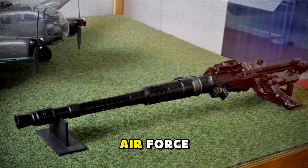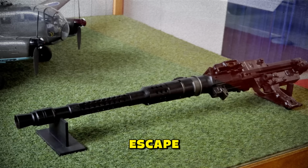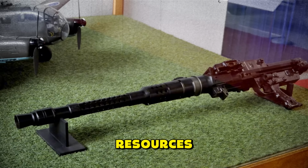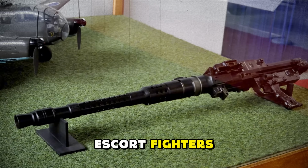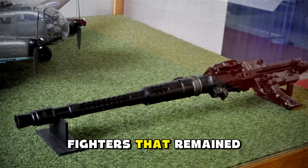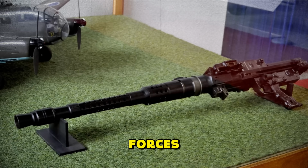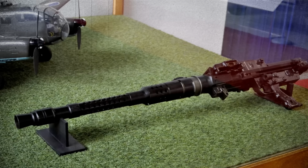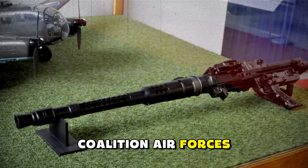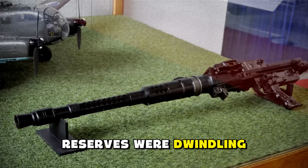Yet, the enemy air force found itself trapped in a desperate, debilitating strategic cycle it could not escape. They were forced to divert increasingly scarce pilots and precious fuel resources to intercept the escort fighters, which in turn inevitably left the heavy bombers more exposed to the few fighters that remained. Even when successful in disrupting the escorts, the enemy fighter forces still suffered unsustainable losses against the superior numbers and strategic depth of the entire coalition air forces. Their pilot training pipeline was broken, and their fuel reserves were dwindling rapidly.